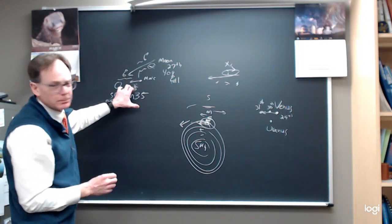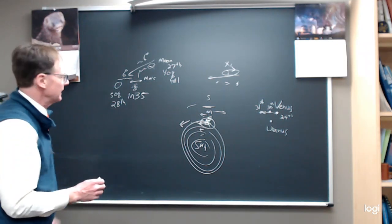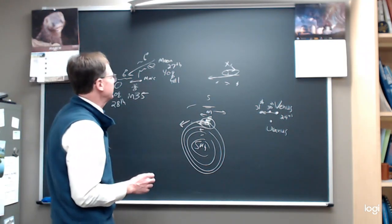And so we see Mars in prograde motion this week. We see the moon moving to the east as well. Everything's moving to the east out there. Everything's great. Everything's doing what we kind of expect.